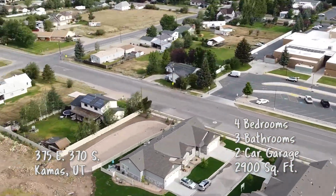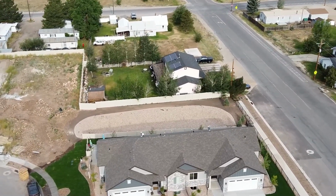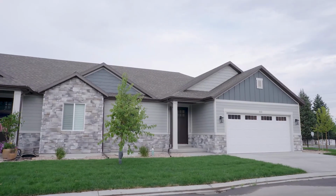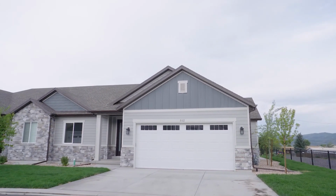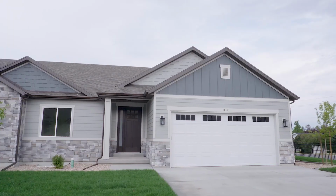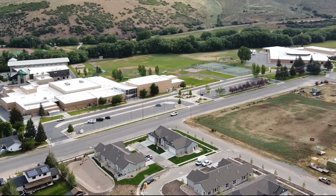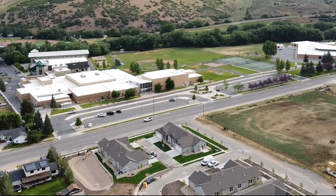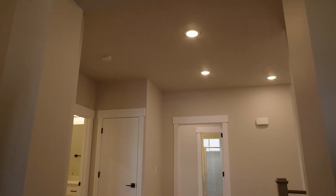Kamas is really closely located to Park City. So this is kind of that spillover area, right? Yeah, this is a nice development we have downtown in the heart of Kamas, right at the base of the Uinta Mountains. They call Kamas the gateway to the Uinta Mountains and all the recreation that's offered up there, from snowmobiling, backcountry skiing, hiking, fishing, all that an outdoorsman would want to do.